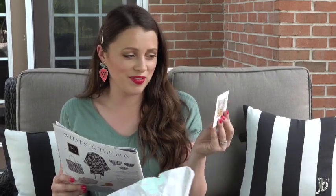It retails, geez, for $50. I would not pay $50. My problem is I break jewelry way too easily, or I lose it when I travel, so I just can't buy expensive jewelry. I just can't do it. It says there are 1,000,001 ways to style a dainty, timeless necklace like this one. I agree. So that is really, really cute.